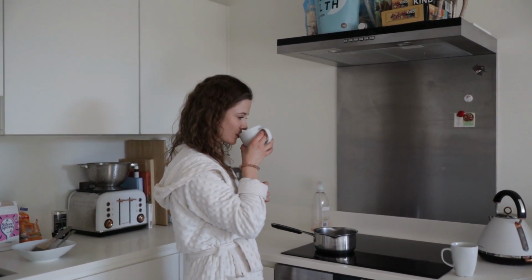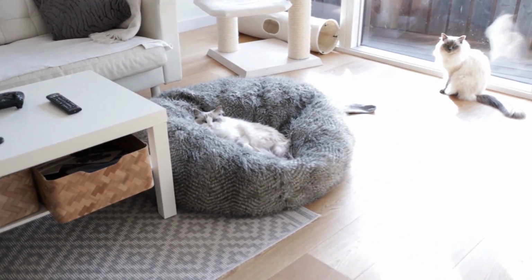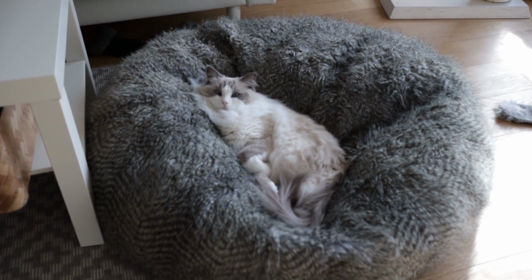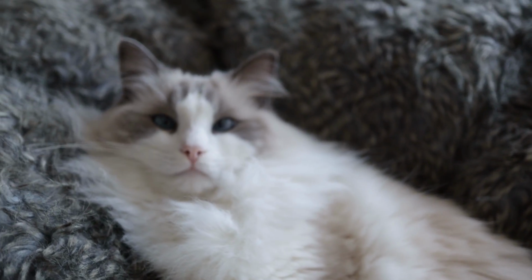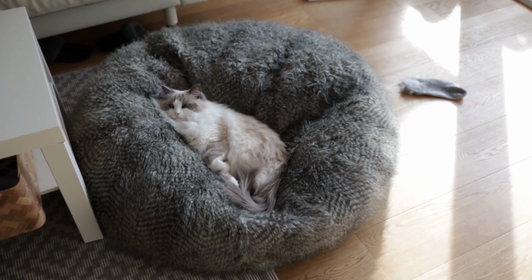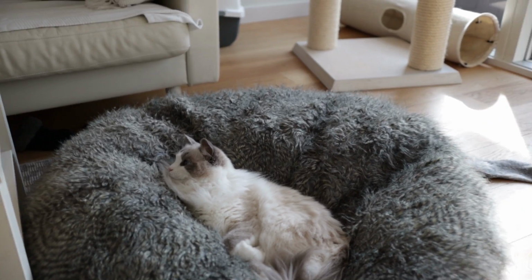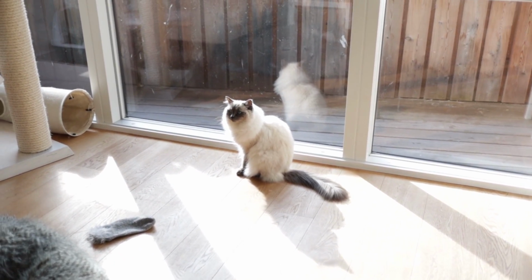And while we are waiting like peasants in the kitchen, this is how our cats are waiting. Bluebell is chilling on his super big cat bed. There we go. Look at this guy, super chilled out. He loves this spot. Every time I sit on the beanbag, he just goes on it straight away because he knows it's warm. And there we have Pixie, possibly waiting to be let out on the balcony.